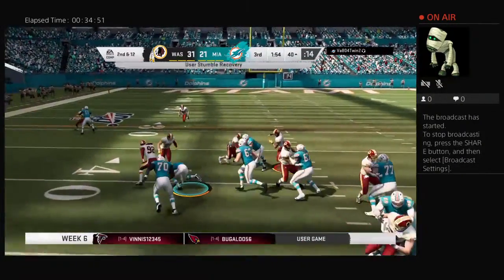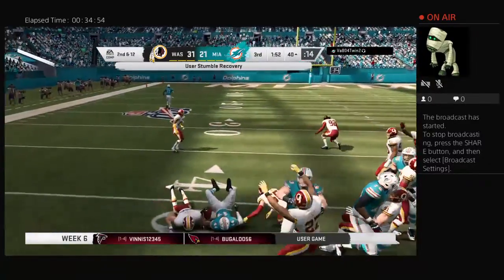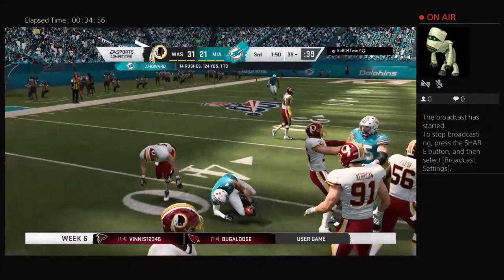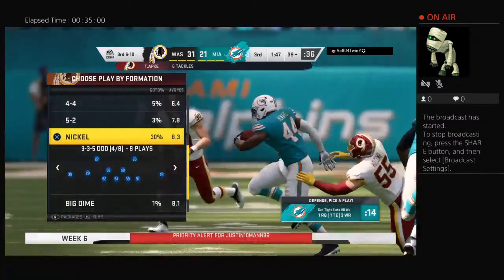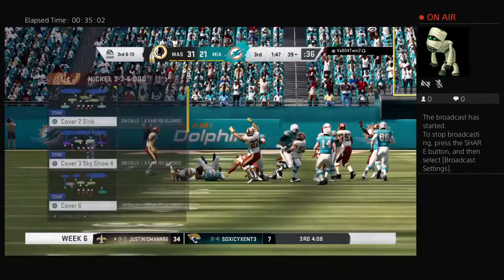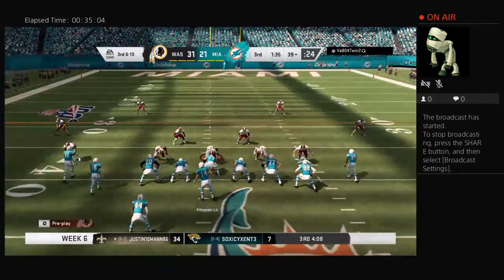They go with Howard again. And little room to maneuver there. He gets it down to about the 39. The second down play, not much better than the first, just a gain of 1 there. Big play coming up. Here's 3rd and 10.